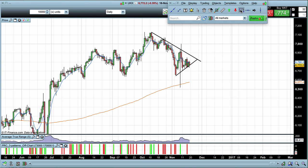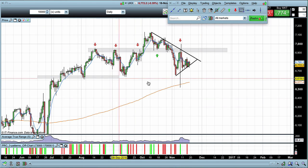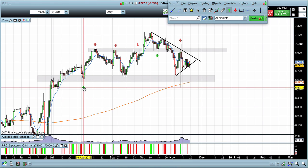Apart from that, we still have the market within our key resistance area. We've gone over how this area has been respected numerous times. Down below, we're still looking at the potential triple bottom. Let's just mark all these in.